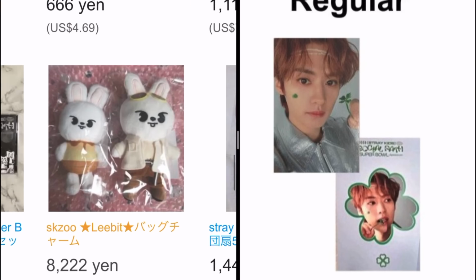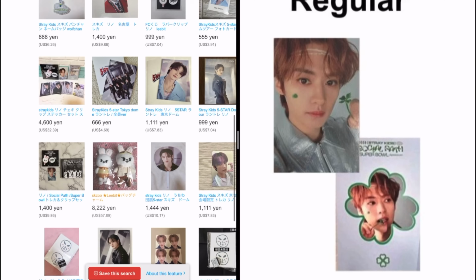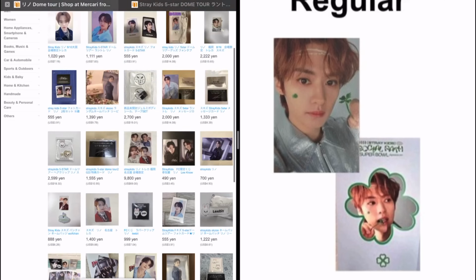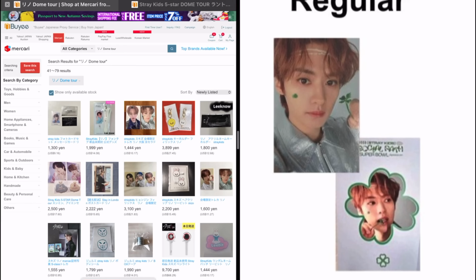Struggle. These are so cute. Wait, I really want to leave it. I'm on a mission these days to find myself a leave it, and I know that eventually, probably sometime in the very near future, they're gonna drop another round of the Skazoo merch. But I want to leave it now.